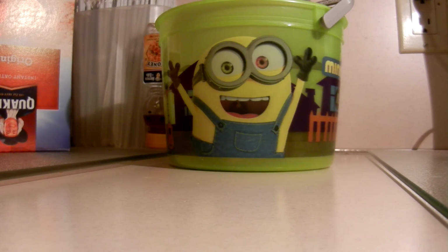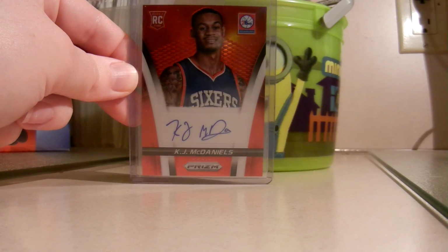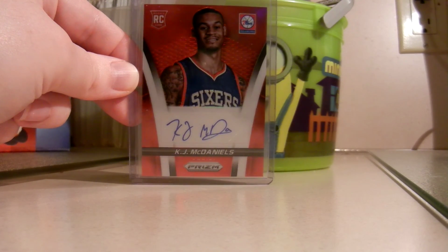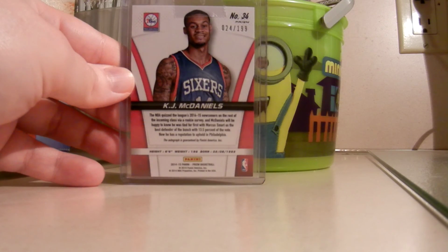So nothing crazy there. This next card here, this was kind of a hot card last year, but this guy got traded and he's in complete obscurity now. It's numbered out of 199. It's the Red Prism autograph of KJ McDaniels. And he was pretty solid with the Sixers, but he rubbed the front office the wrong way because he wanted one of those 1-year deals. He didn't want to sign a long-term rookie deal. So they traded him to the Rockets, and ever since he got traded to the Rockets, I don't think he's played more than like 2 minutes in a game. He hasn't seen any action yet this season either, so I don't know what the deal is. He's a pretty decent player, though. He did pretty good with the Sixers. But I picked this up for less than I think $4. So pretty happy about that.